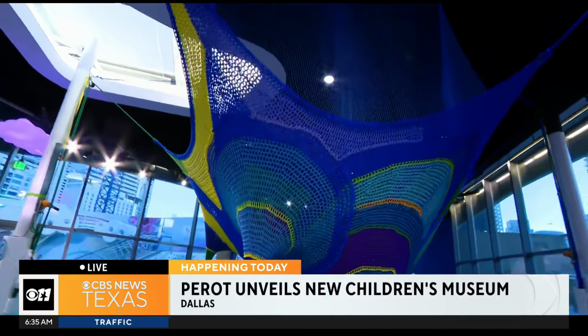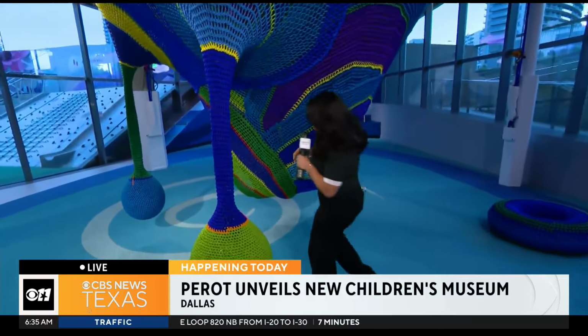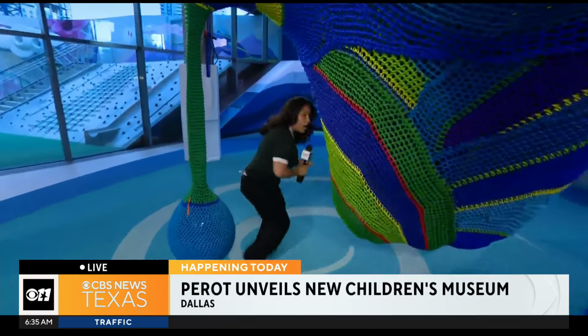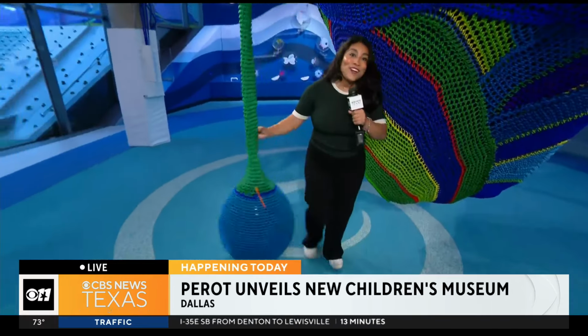It's a one-of-a-kind climbing structure, and it's actually made of several different fibers. Kids can actually jump inside from this hole here. I would give it a shot, but I don't know if I'd fit there. And these are actually some really cool interactive swings.